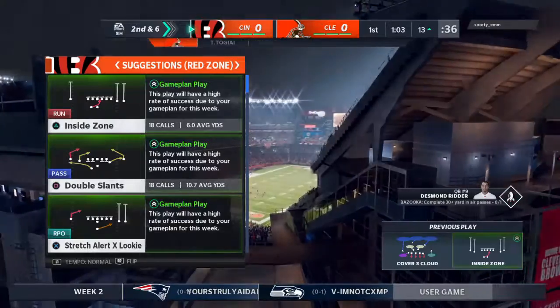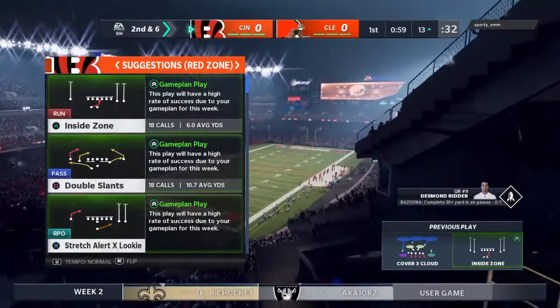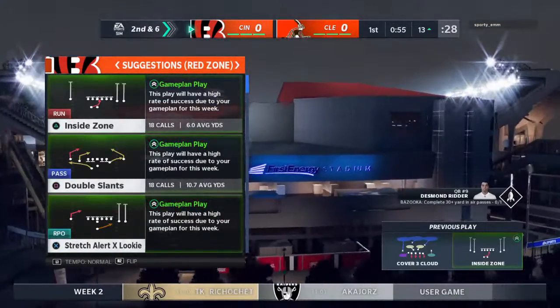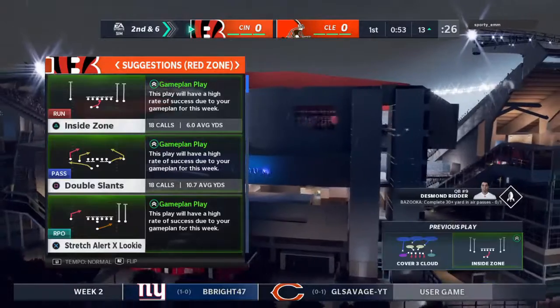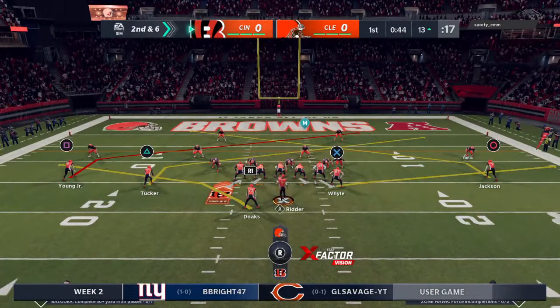Well, they didn't get a whole lot out of that one, but I think you've got to continue to try and run and try and keep the defense honest. You mean or else they'll just sit back, dare you to throw it on every down? Yeah, you get your quarterback hit a lot that way, too. Following the pickup of 4, here's 2nd and 6.